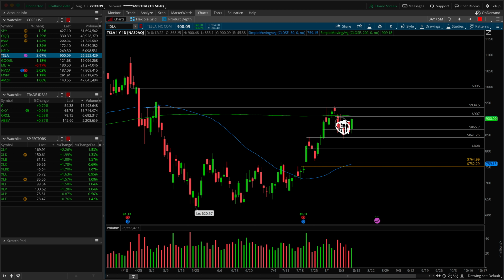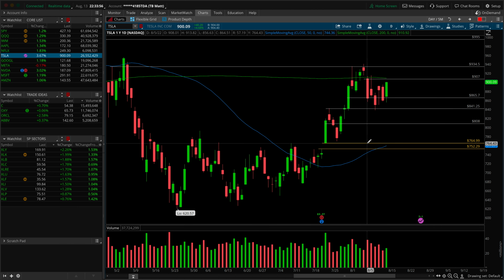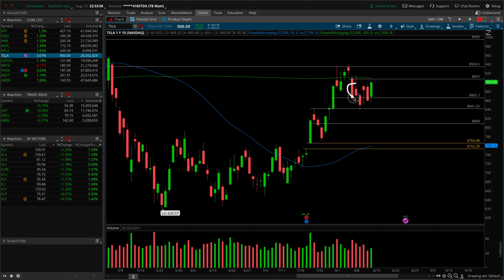So shorts, if they're loaded up in here and we start to take out this level, 907, it's game on roughly until 1,000. I think there's probably enough fuel in the tank from a short squeeze perspective to take out the top there, 907, take out these highs, and then see what happens at 1,000. So Tesla, watching for upside here just based on that psychology of these shorts just not getting paid at all. If they start closing out, that's where we're looking for that move.